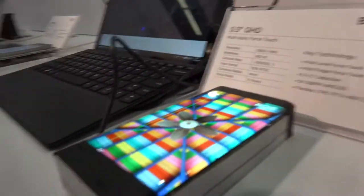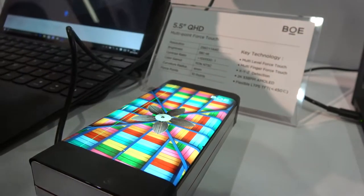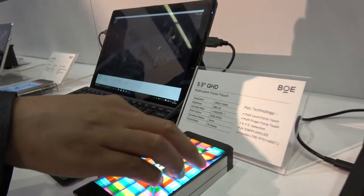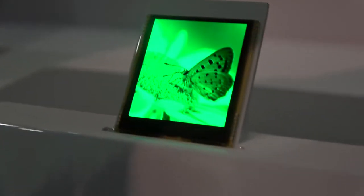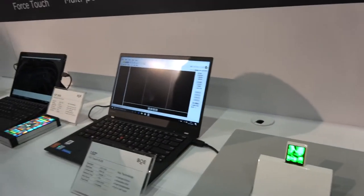What are we looking at here? Is that a flexible display? This is multi-point touch. One touch, multi-touch. What is this display here? Our OLED thin cell product. You can fit this for touching. Full thin cell touch, OLED.